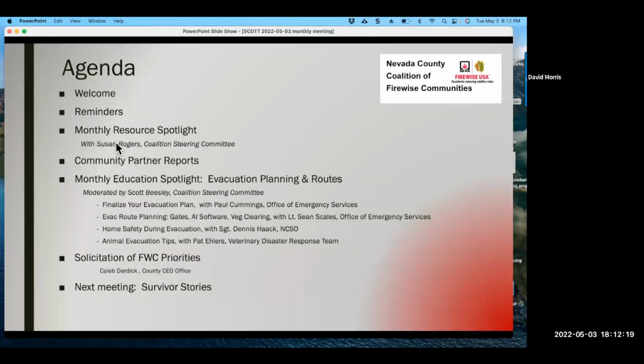Up next, we have Sergeant Dennis Haack from Nevada County Sheriff's Office. Thanks for being with us. All right. Well, like you said, my name is Dennis.